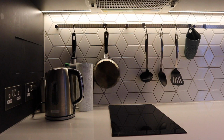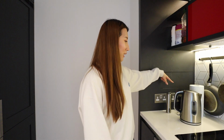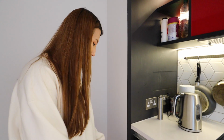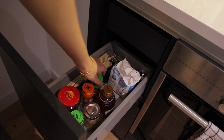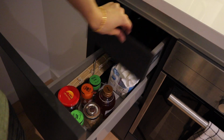I have like my little coffee corner, which is just my coffee grinder, my coffee beans, and a scoop. And then in here, I just have some spices that are kind of low, so I can put them in this cupboard here or else not. And then in here, I have my utensils. So it's kind of all over the place.